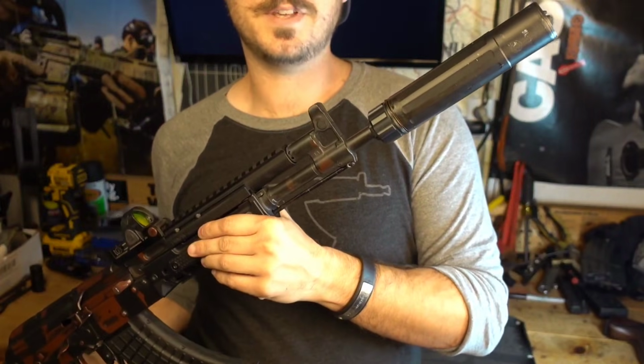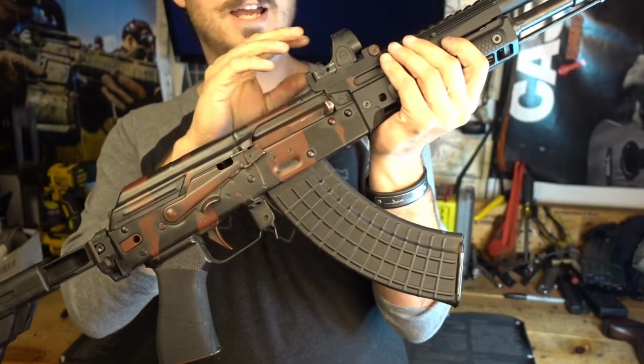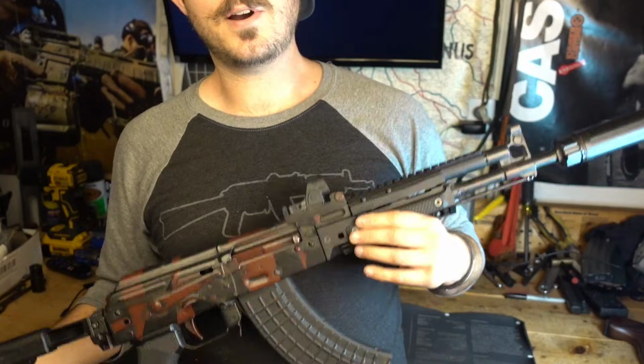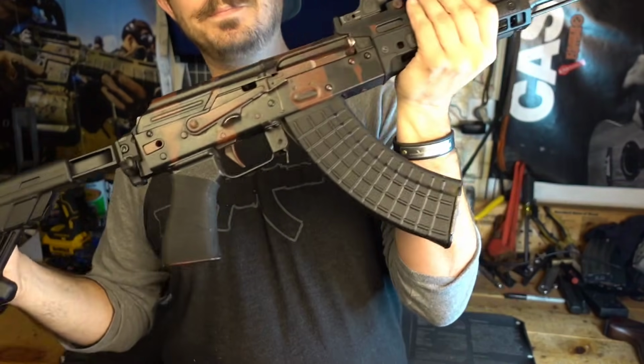So a huge aftermarket for my stock. I can run different types of cans. I can run different types of optics, basically any optic I want at this point. And to top it all off, it's got a cool paint job.